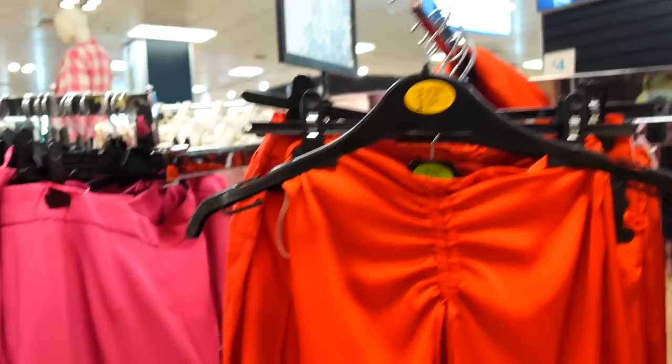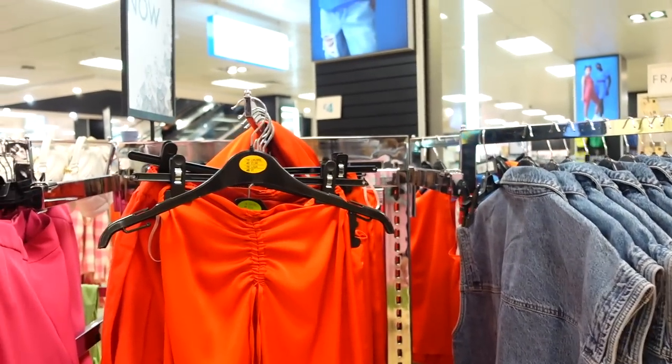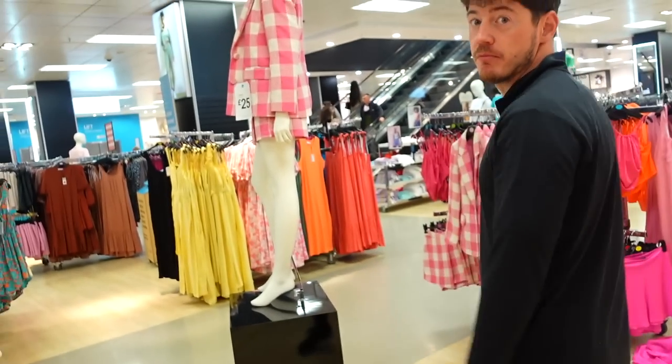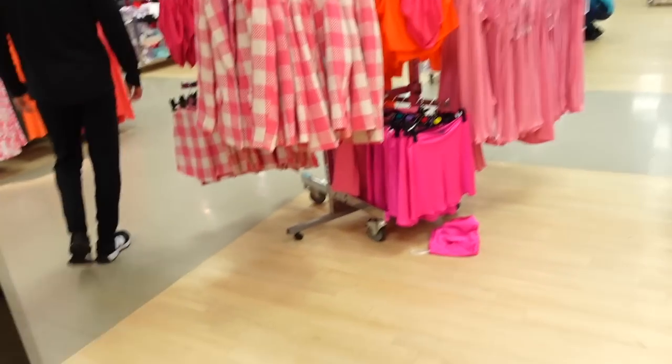Okay, so yes, that's burnt orange. I need to get that though. That is gorgeous. That is stunning. Spence, if you want, you can go upstairs quickly to men's and look for some bits for you. No, if you want to, just go. Go and get some bits for yourself, baby prince.